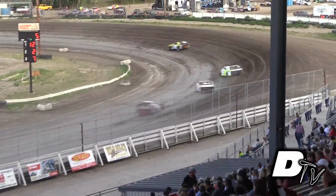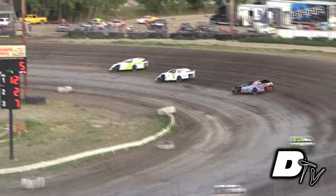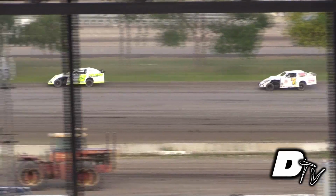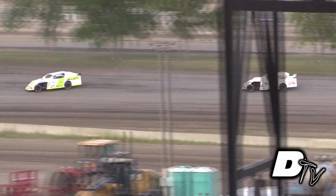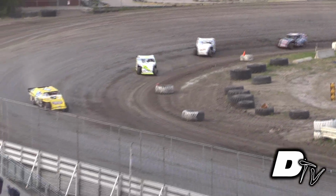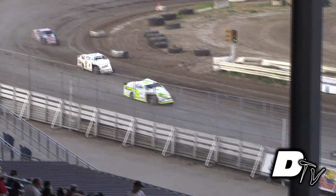The number 2 car, Robbie Conway, having a nice year here at the playground of Power. I don't know what year hasn't been a good year for Conway. 5 wins this year here alone at the playground. 8 top 5s. He's in that 2nd place spot. It's Isaac Sondrel out in front of that 12S machine.